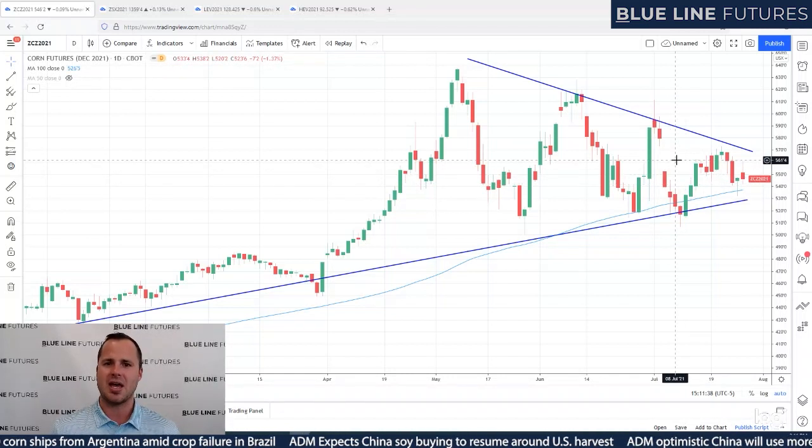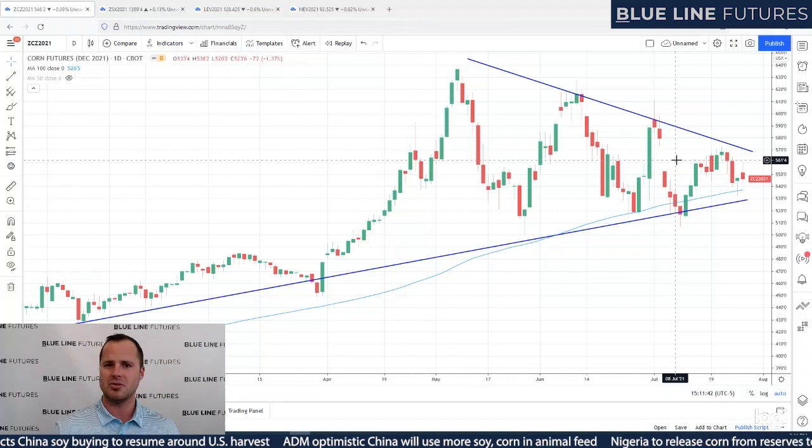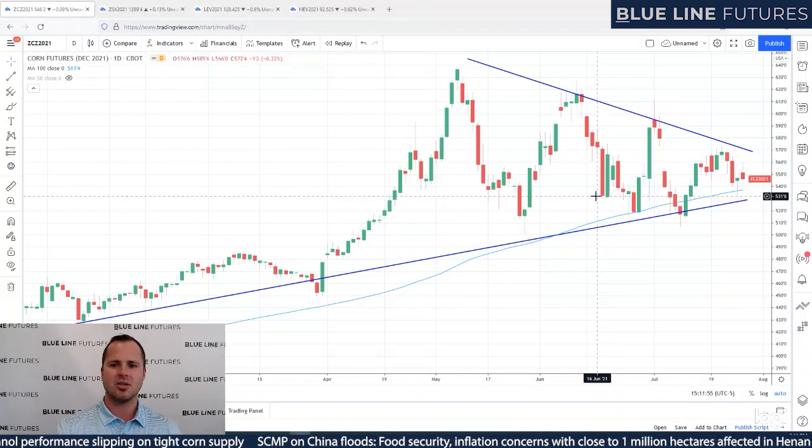Now, there is a lot of bad news out there, but for every note of bad news, there's also some good news in some other spots. That news doesn't quite travel as fast, so keep that in mind. And also keep in mind the seasonality of these markets and try to tune out a lot of the noise that you see on social media.